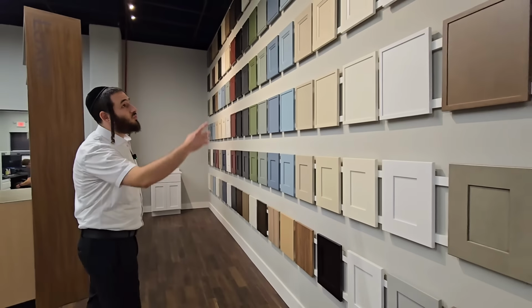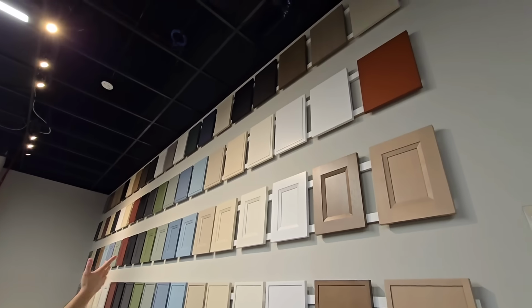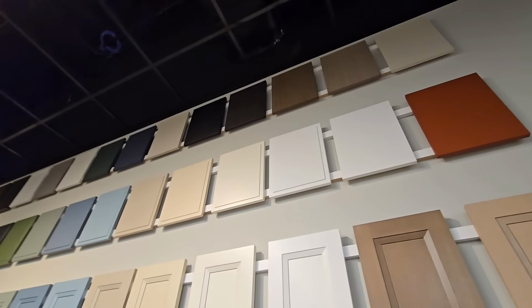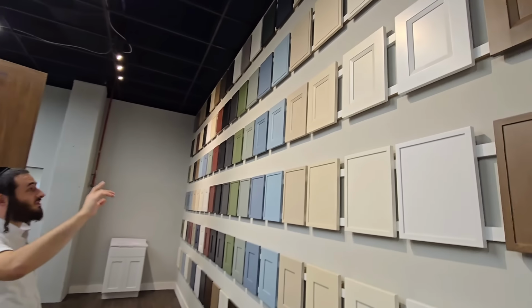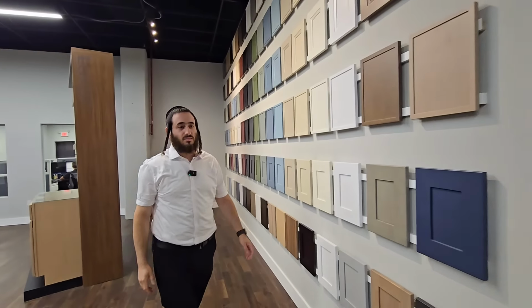This is a new door, just the opposite. It's a reversed raised panel. It pops out in the center. It's a very interesting door. We developed this ourselves. It's called the Highland.